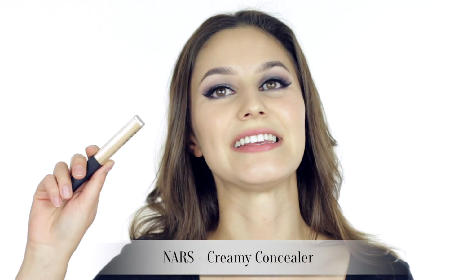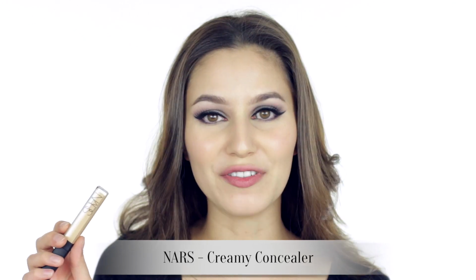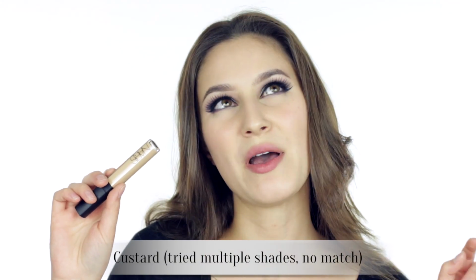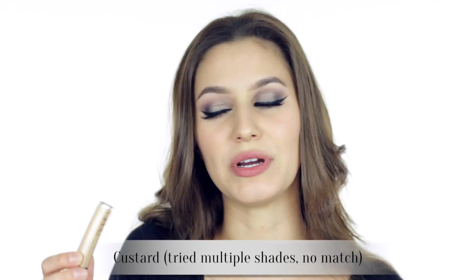The first contender is the NARS Creamy Concealer, and I must admit, I don't see the incredible hype over this one. My first problem was with the shade range. I have the shade Custard, which is a little bit too dark and a little bit too golden for my NC20 skin. Otherwise, it offers a really versatile medium to full coverage with a satin finish, which sounds perfect, right?